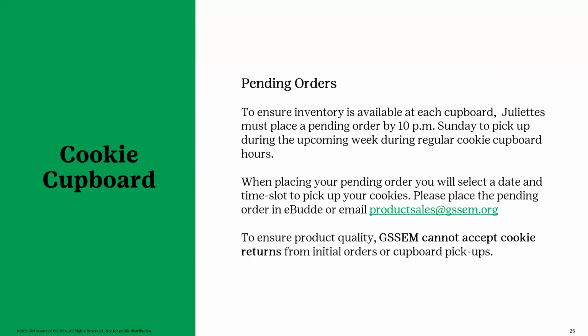When you're emailing in the order, just make sure you include the exact order, the location of which you would like to pick up, and the time slot, and make sure that it falls within our cupboard hours, which will go out to all Troops and Juliettes before the cupboard opens. And then to ensure product quality, GSSEM cannot accept cookie returns from initial order or cupboard pickups.